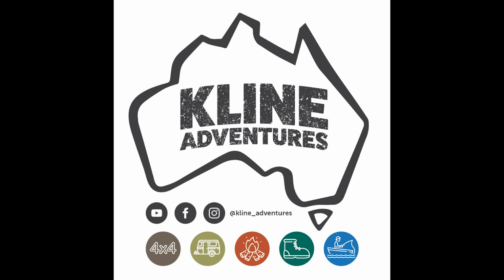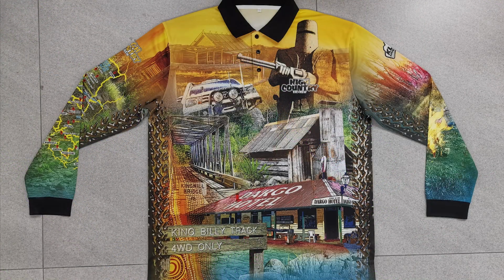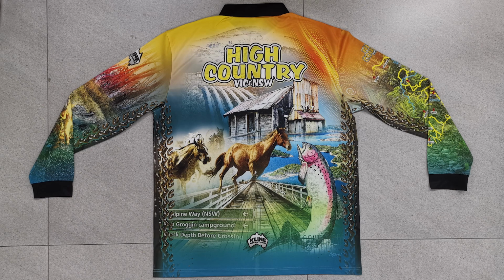On this trip, we're starting in Dargo. We're going to show you in Dargo where to stay, different options, and then head out and do a couple of treks in the Dargo area before heading out to the Wonnangatta Station. Then head up Zeka Spur Track, over to Howitt Hut, along Howitt High Plains Road, down the new Caledonia Track, and then into Licola. Don't forget to ask the shops in the High Country for the sublimated souvenir shirts.